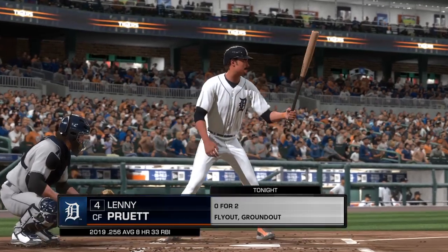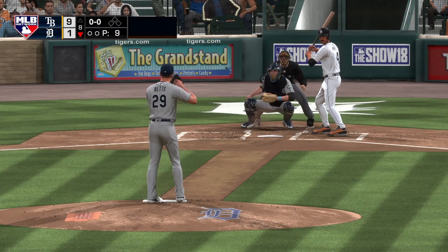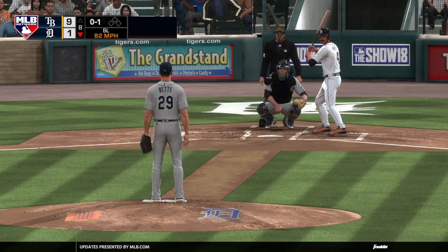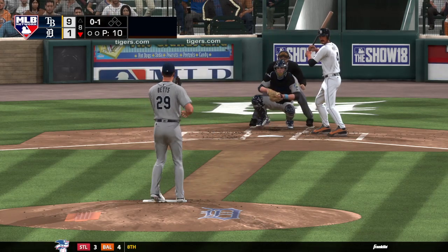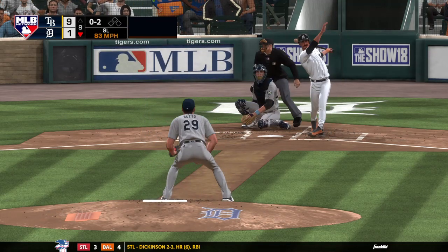Ready for another shot now. Lenny Pruitt 0 for 2 on his line thus far. It doesn't look very promising so far this one as we move into the later innings. Down by a bundle, it's time to get some base runners and hopefully a long ball to get them back into this one. Not a bad idea right there. Make this guy work and see if he can throw the ball over the plate.